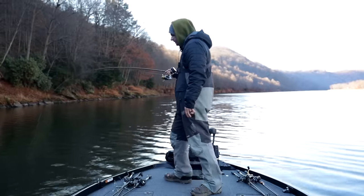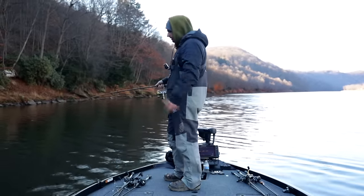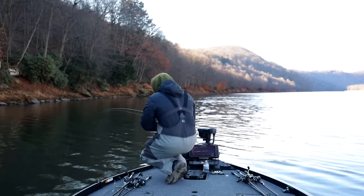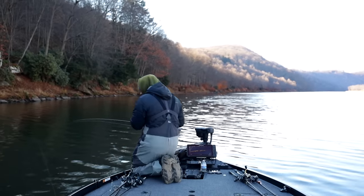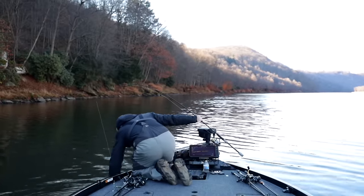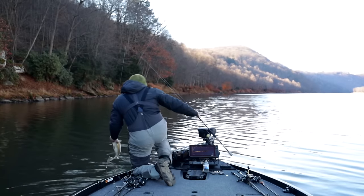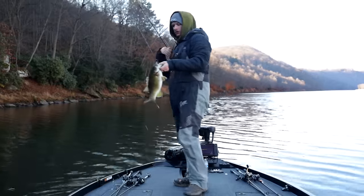That's a nice fish. That's a really nice fish. Might be the biggest one so far. We've gone hours without a bite, and I finally just pitched my bait over at this fish, and he swam over there and grabbed it. Got you, buddy. That's a good one.